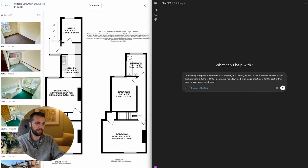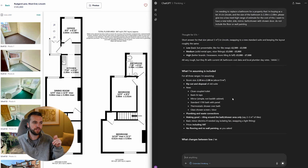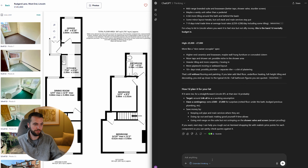New toilet, sink, mirror, bath. Do not include the floor or wall painting. And the reason why I'm not including the floor or wall painting is because I'm estimating that in total for the property. So these are the basic costs here, including the labour behind it too. So 2.5 to 3.5, 3.5 to 5, 5 to 7. And I'd probably go for a medium at this point, so like a solid rental spec with nicer fittings. So if I weren't doing the labour myself, this is what I'd go for. So I can ask it to refine a bit further, and I can say, I like the medium option, but no need to add labour.